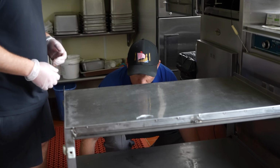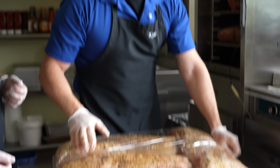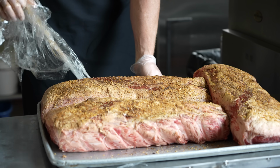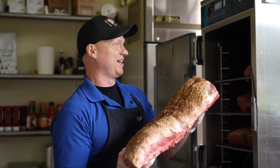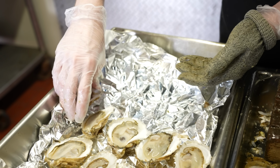What temp? We cook it at 250, and then it's being held at 145. The final resting internal temperature is about 134. So, nice medium rare. It's perfect. It's the way it should be anyway, right? It blows my mind the amount of work that goes into each dish, and there's a lot of them.